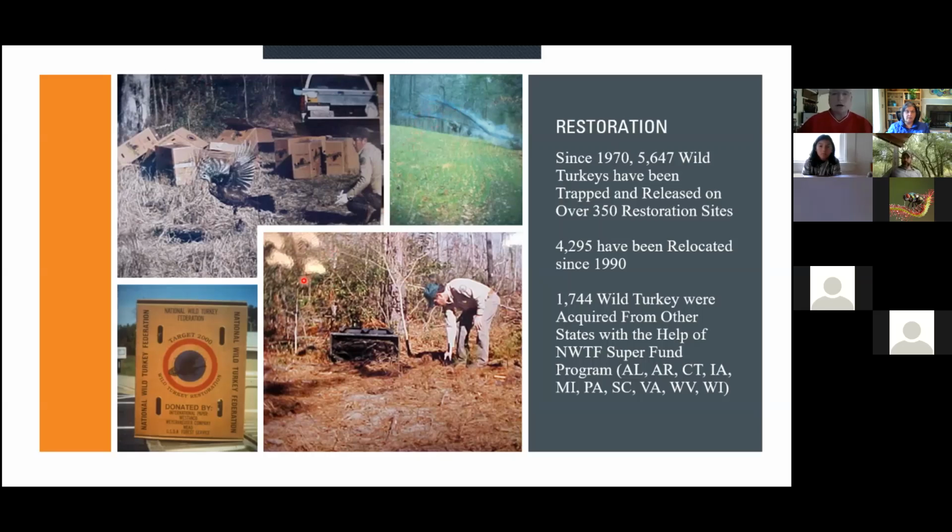The turkeys are caught, banded, sexed, and put in a specially designed box that was donated by International Paper to the National Wild Turkey Federation, so they don't injure themselves in transport. They're taken to a restoration site and released. Normally our restoration sites consist of 15 birds. We release 5 gobblers and 10 hens. This has been very successful.